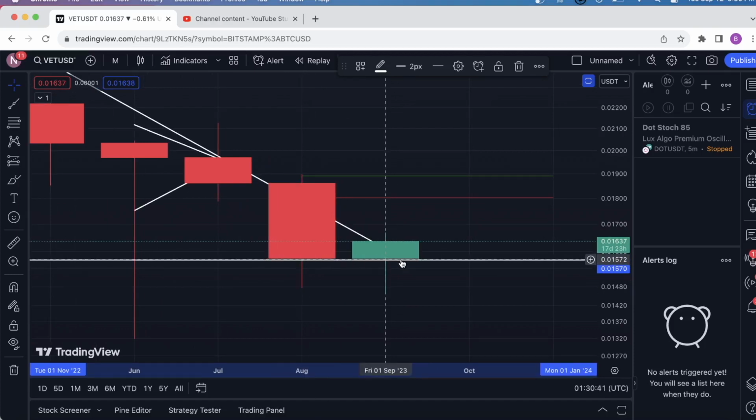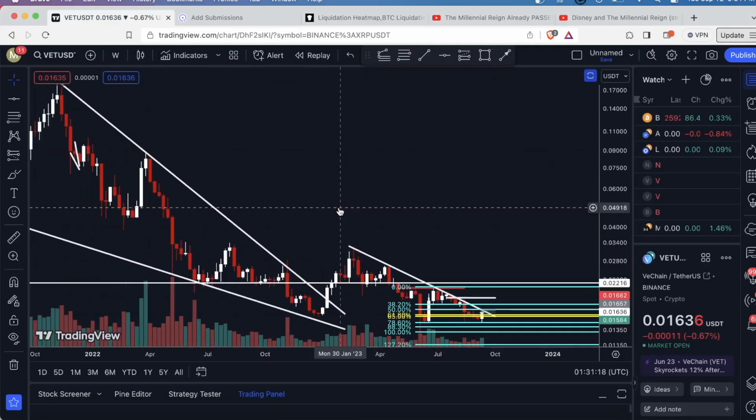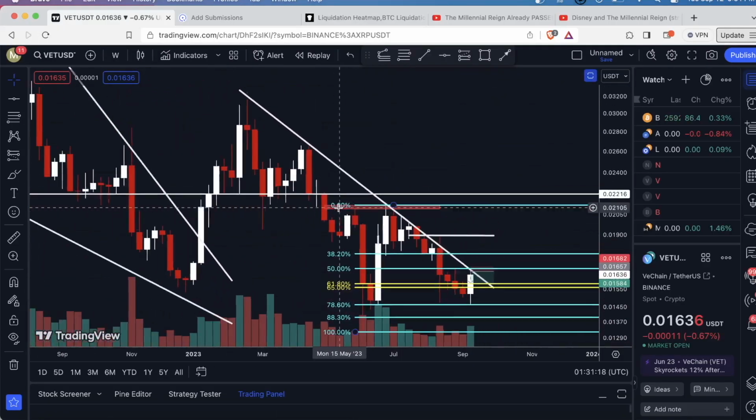So I just moved the support level right up against the candle bodies here. So this level is 0.01572. So seeing how accurately the price is respecting this level, if we do get a candle body close below here, that's going to be a major sign of weakness for me, and I may favor short positions in that case. Okay, so moving back to this chart, that's just a brief summary on Vechain.